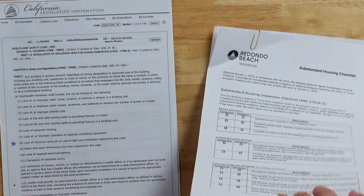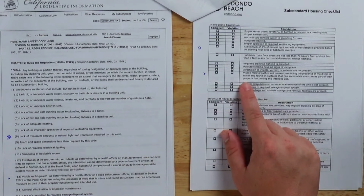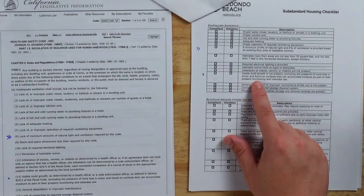They've kept, hey, if you got visible mold growth, that's not a great sign for your inspector, and they should flag that, right? Now, if we take the city of Redondo Beach, they've put visible mold growth is not present, excluding the presence of mold that is minor and not found on surfaces that can accumulate moisture as part of the properly functioning and intended use.